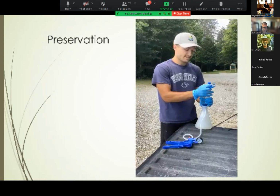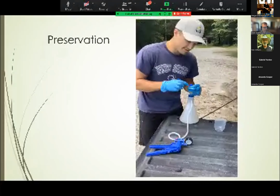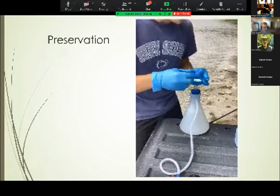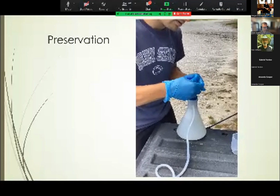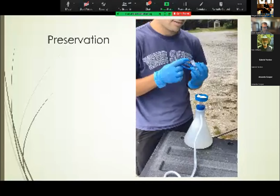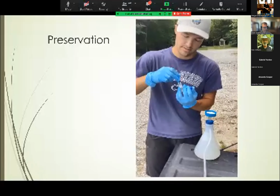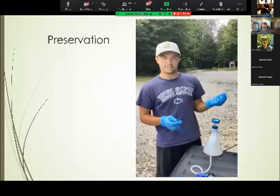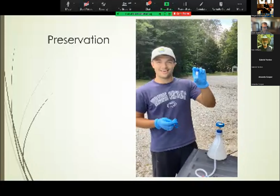So we'll remove the housing, and then we're gonna fold the filter 2 to 3 times onto itself. And we left the filter just a little bit damp so that it is easier to fold. We have that folded. I'll go ahead and open the vial, grab the filter by its corner, put it into the ethanol, give it a couple shakes to make sure that ethanol reaches the entire sample, and now we are ready to head to the lab.